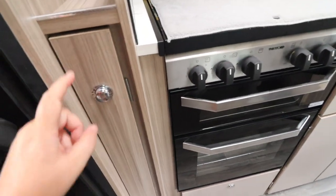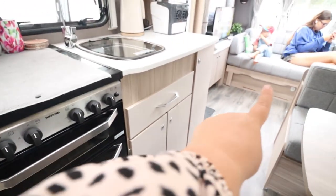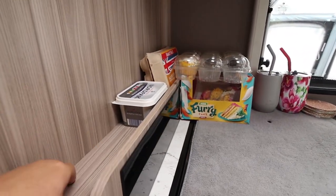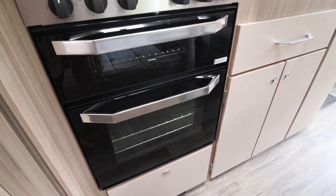Kitchen side here, which again, so much space. In this really thin cupboard here, we've got a freestanding table that's just tucked away in there that can go in the living area down there. We've not used that yet. We've not felt the need to. Little rack here, we've just got eggs and butter, as you can see. A nice big oven, which is awesome.